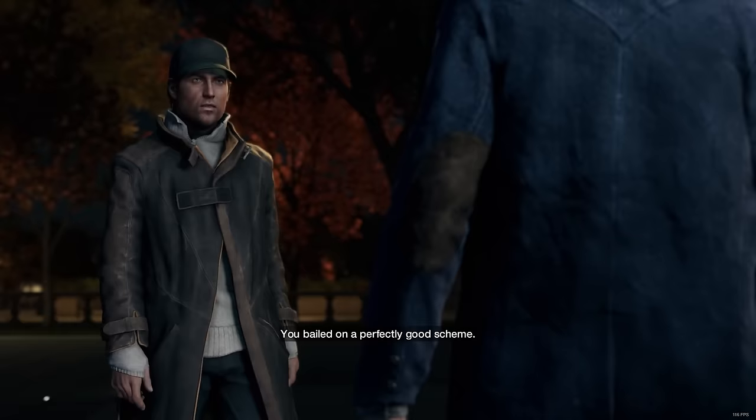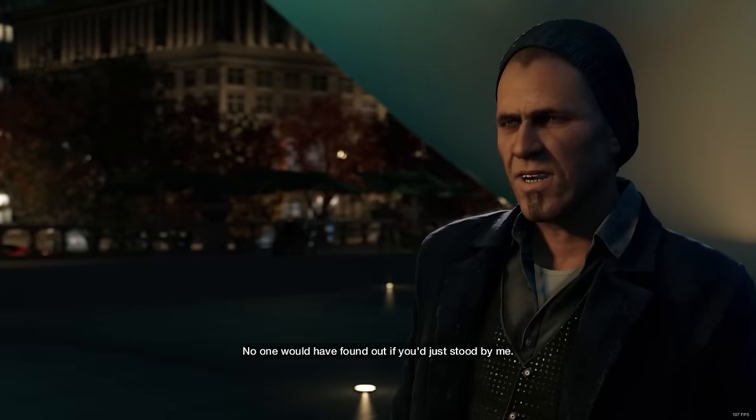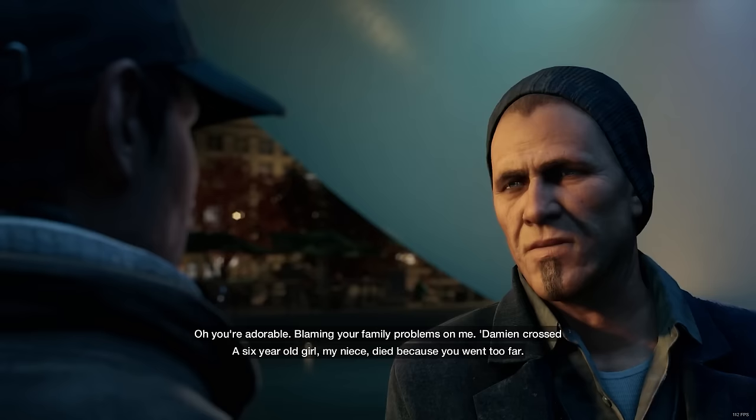He reveals that there was another hacker in the system, and he has a way to track them down, proposing the two team up to find the guy. Aiden declines, insisting he doesn't need Damien's help and he can find this guy on his own. Sure hope that decision doesn't blow up in his face later.